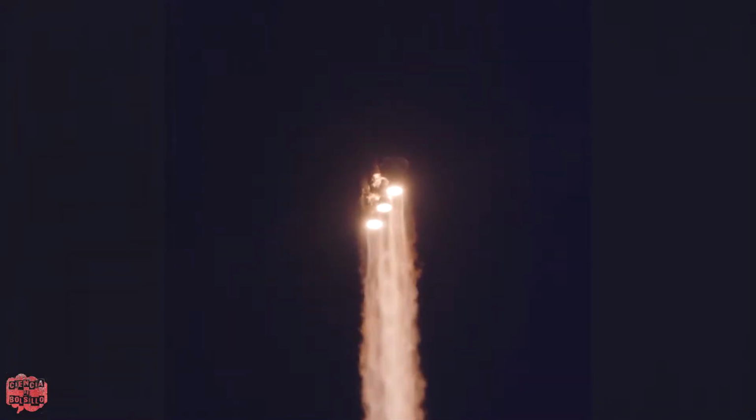Response looks good. Now 50 seconds into flight. Strap-on boosters look good in the full thrust mode. Core booster looks good in the partial thrust mode. Now 1 minute into flight. Vehicle trajectory looking good right down the middle of the range track.